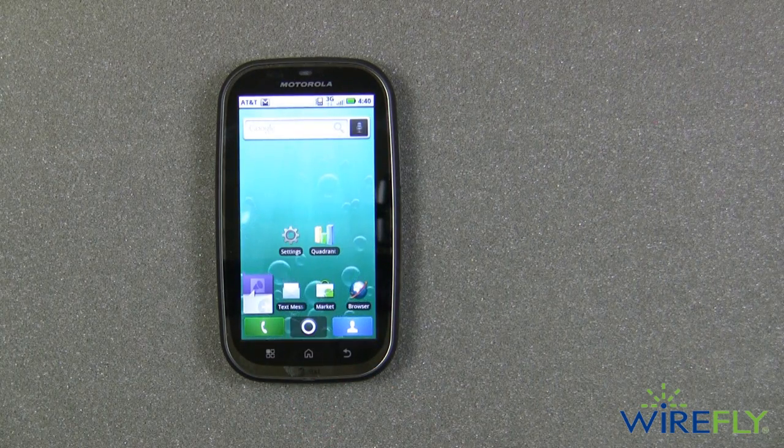So that is a quick review of the Motorola Bravo, an Android 2.1 phone that runs on the AT&T network.